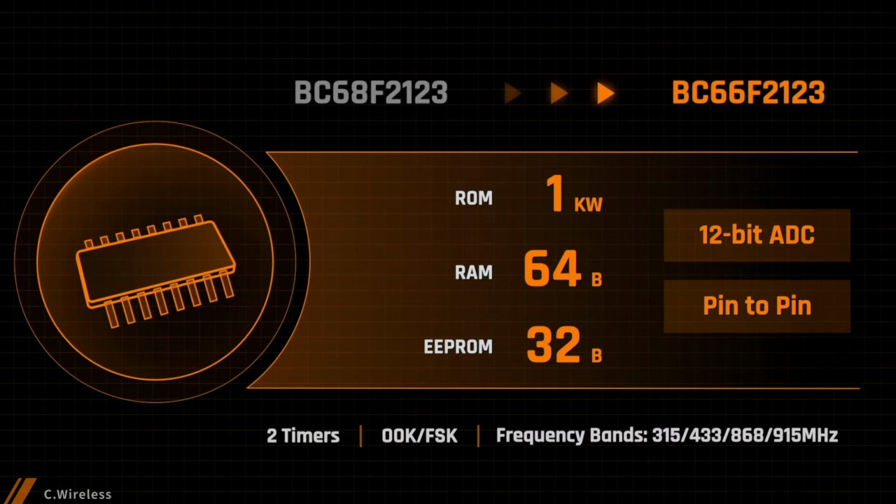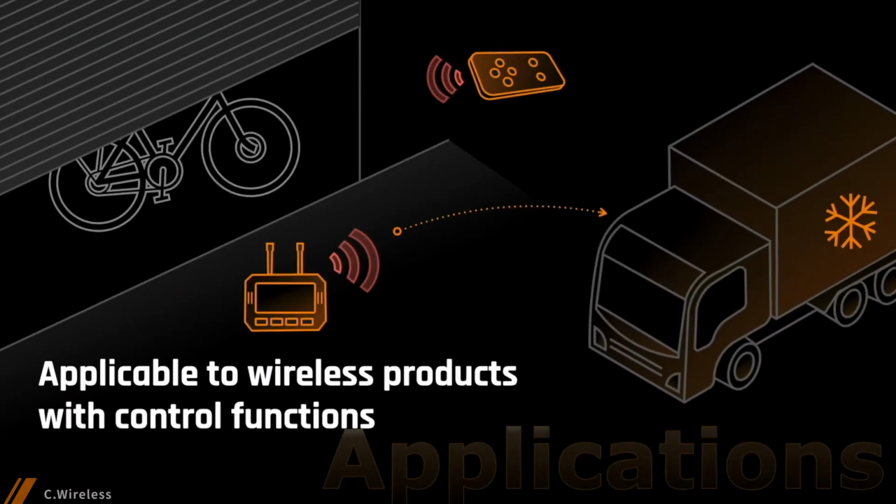The BC66F2123 also provides 2 timers, the OOK and FSK modulation, and 4 frequency bands are available. The Sub-1 GHz transmit MCU could be widely used for remote control and home appliance products. For example, the cold chain transportation with temperature humidity detector and the garage remote controller. The BC66F2123 is the best choice.